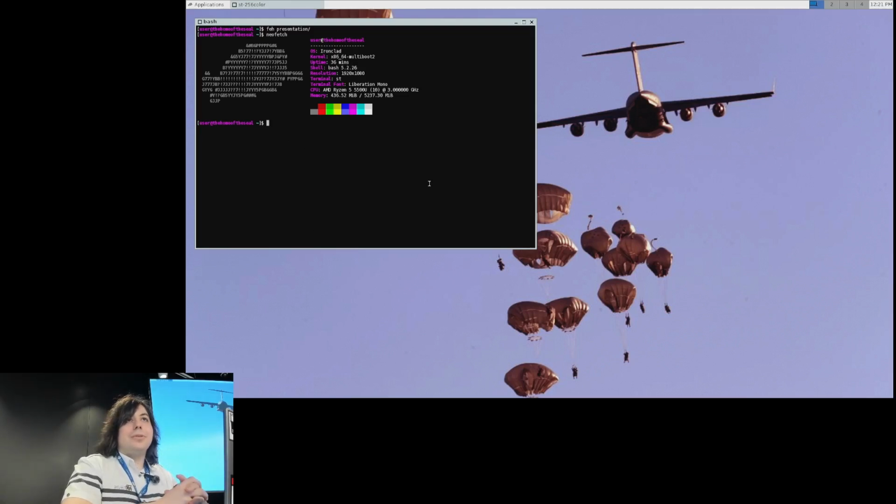Since then, I do projects like this: hobbyist operating systems, kernels, libcs, stuff that can be used by the community at large and that I enjoy doing.